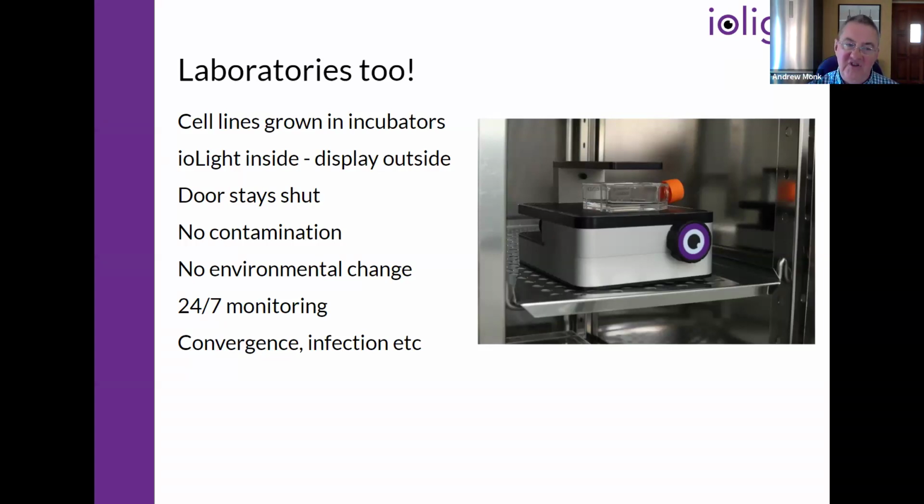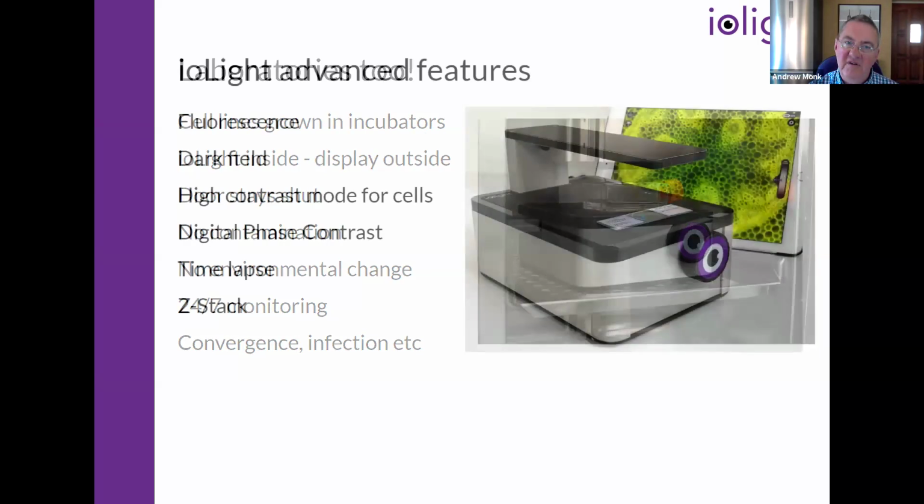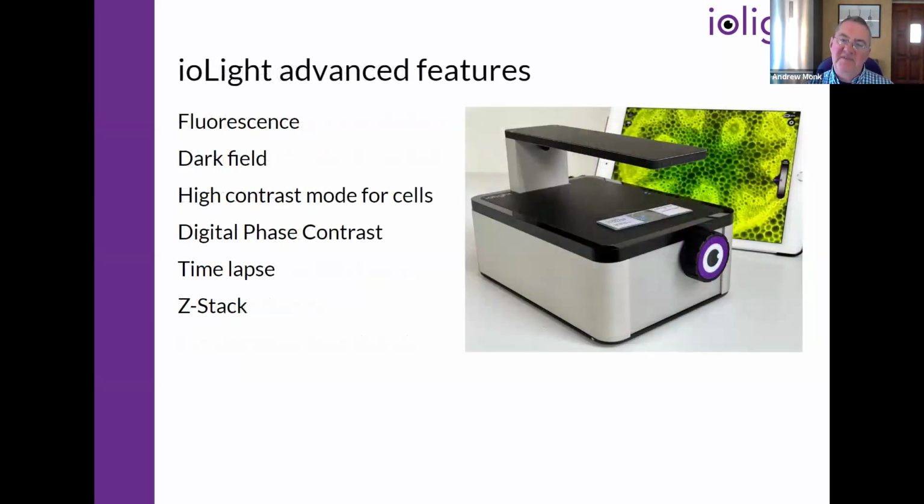You can look for infections. You can check for confluence. And we've also got a few really cool features on this cell imaging microscope. That includes fluorescence, as I mentioned before, and you can see on that microscope the blue light underneath, that's illuminating those GFP cells in this particular stained sample.